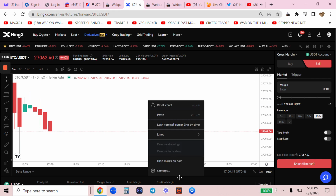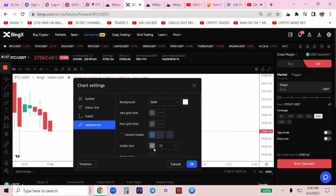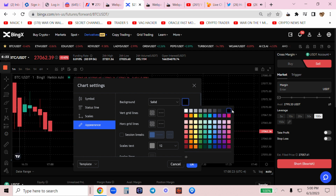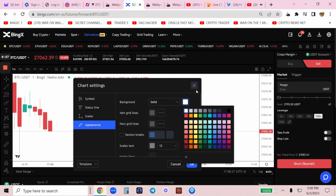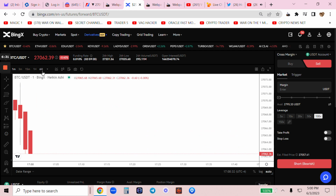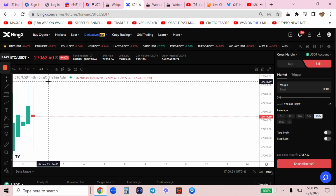If you're wondering what the hell I did to my chart, well, I went to settings, appearance, and I turned my solid black background to white. Why? I call it the freaky albino. It's clear as day to see what's going on. 6 hour breaking down. We could do the drill down here without BitMEX.